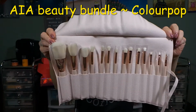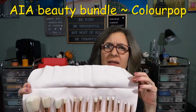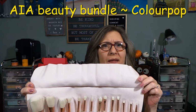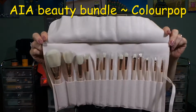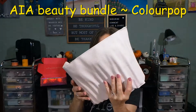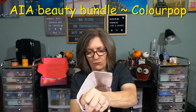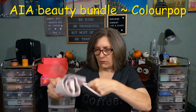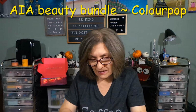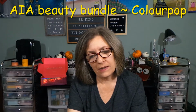$44. I think that's fairly priced for a set. We had a 3-piece, and I think it was Boxycharm, if I'm not mistaken, that was more than that. I'm like, that's ridiculous. Now, $44 to get all these brushes is definitely nice, and I'm happy to have these. Get this rolled back up and just wrap it up. I'm not going to put it back in that cellophane because it will smell. So that's $44.